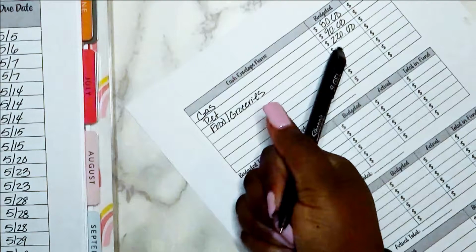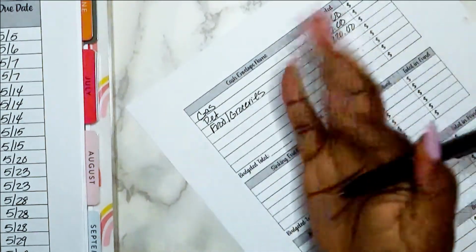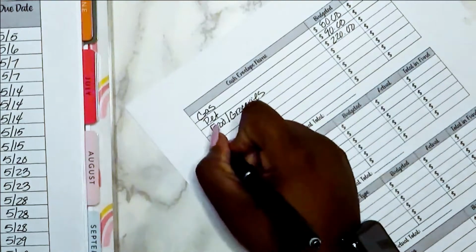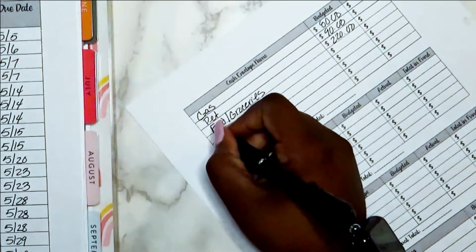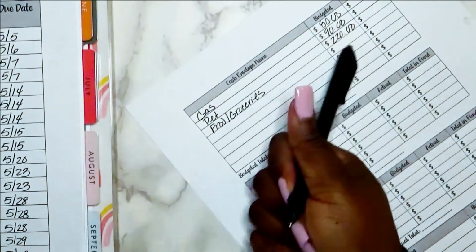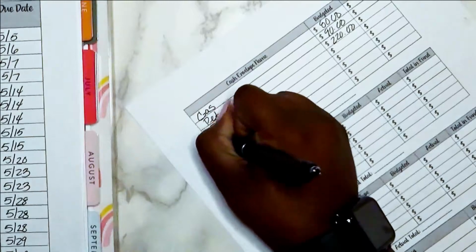And which, because I was doing $260, but it's just I don't know. I just always have a good amount left. I need to start meal planning. That's what I need to do. And sometimes I break the bank and go over budget.